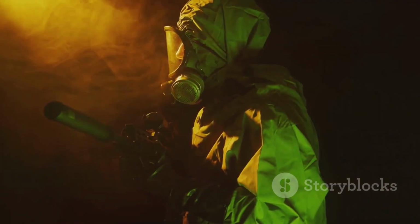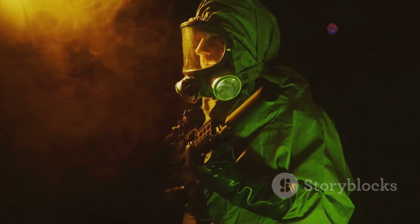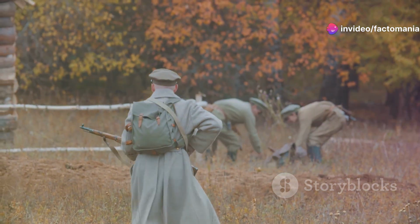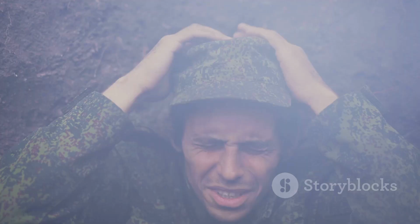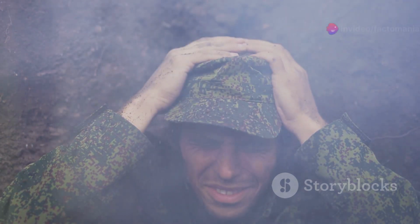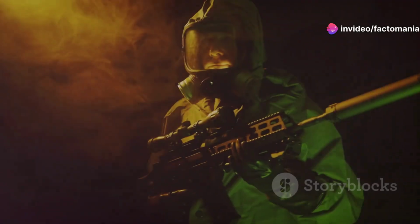Before mustard gas, there was chlorine gas, the first chemical weapon used in World War I. The Germans unleashed it at the Second Battle of Ypres in 1915, causing mass panic and casualties. Chlorine gas turned the air into a lethal weapon. It formed hydrochloric acid in the lungs, leading to a slow, agonizing death. Chlorine gas marked a horrifying new chapter in warfare.